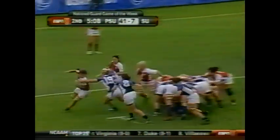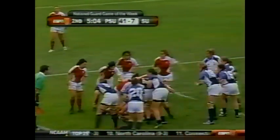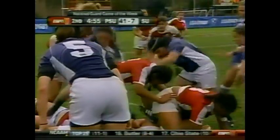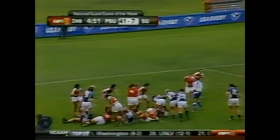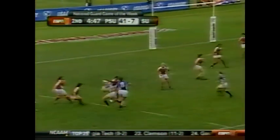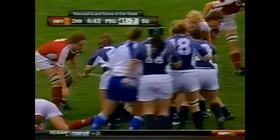Replaced by Vesco, yes. All right, here we go. Taken by the number 8 Wehrlein. Francis down. And they shove it forward. Nice bit of work by Victoria Whittaker. A little mayhem going on, but now it's taken out. Passed by Vesco. That's her first effort. To Anderson in the tackle.